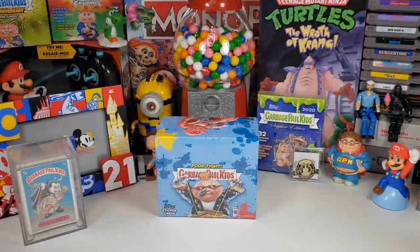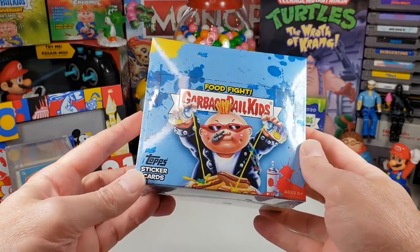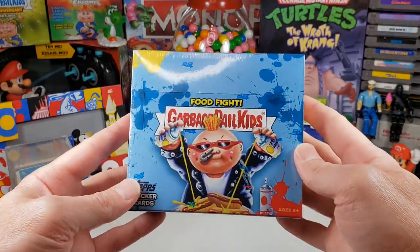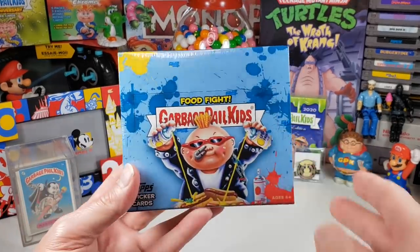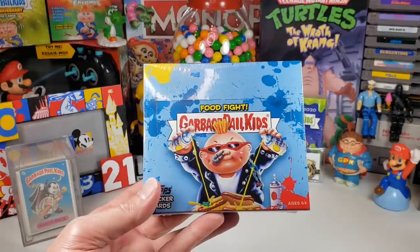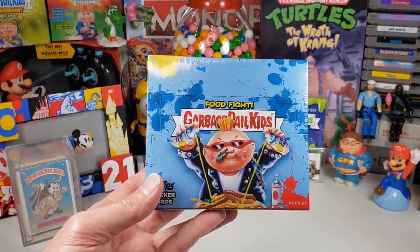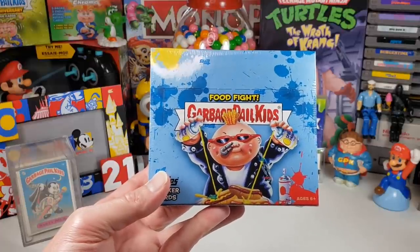Welcome back to Bryman's Totally Awesome Collection. Guys, today I have a Garbage Pail Kids Food Fight box to open for you. Now this is the retail box, not the collectors, so I'm not sure exactly what's in here. I think it's blue borders. I'll read the packs when I open them, but that's what the front looks like. Graffiti Petey, New Wave Dave on the front, spray painting some hot dogs and looking cool with his red sunglasses. Always been a favorite character of mine since I was a kid, and that's from the first series.